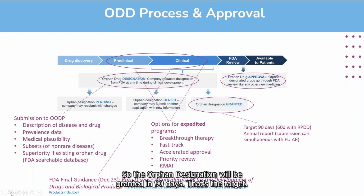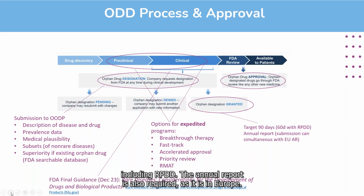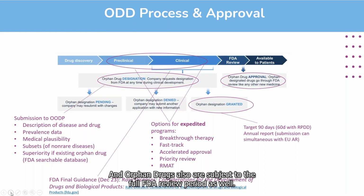So the orphan designation will be granted in 90 days. That's the target. As I mentioned, it can be shortened with submission of other applications at the same time, including RPDD. The annual report is also required, as it is in Europe, but the submission can actually be made simultaneously with the European annual report. And orphan drugs also are subject to the full FDA review period as well. Next slide, please, Lynn.